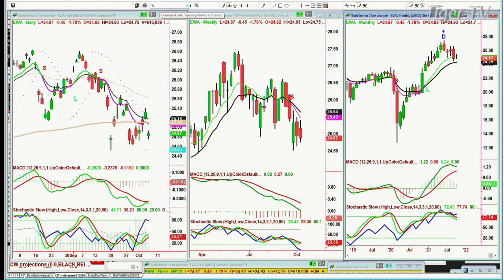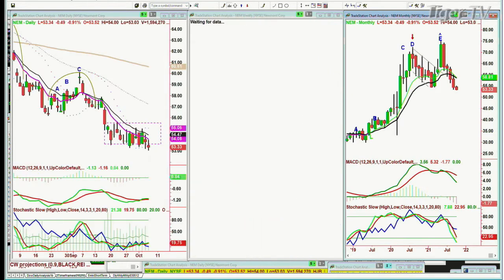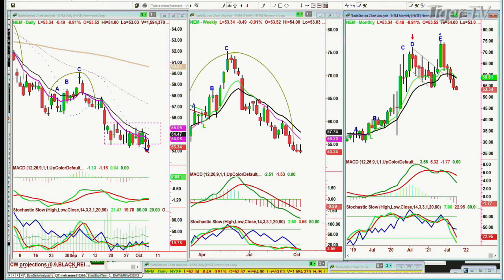So I didn't get to all those questions. Let me forget that. Just Newmont Mining, remember we spoke about this yesterday. I said, just be careful. Once it breaks the left side in a rectangle, an H pattern, it breaks the left side low, you've got to watch it closely. So Newmont Mining is at 53.3647.